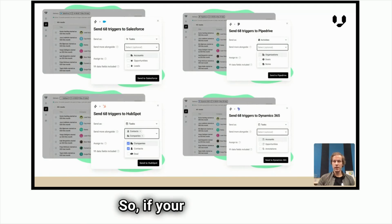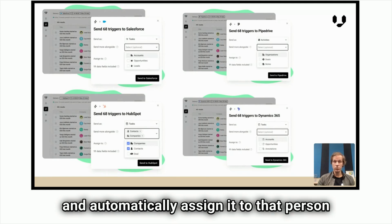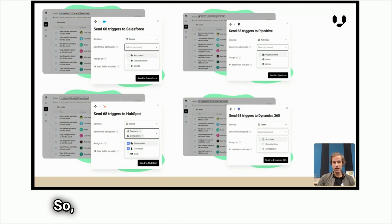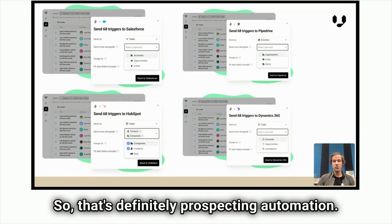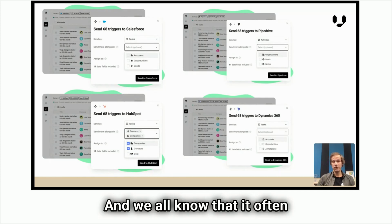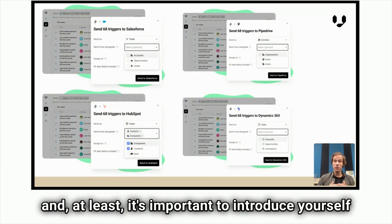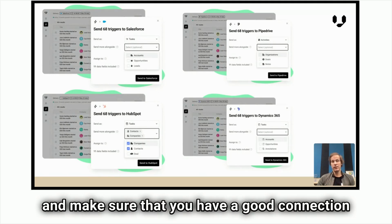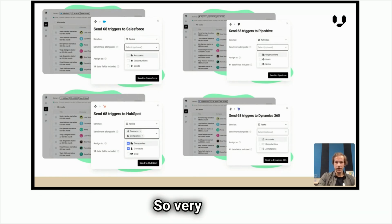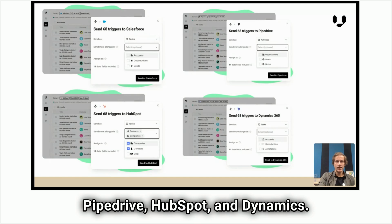So if your ICP company hires a new decision maker, Vainu can automatically create a task in your CRM and automatically assign it to the person who owns that company in the CRM. So that's definitely prospecting automation. People will get notified whenever there's a new decision maker, and we all know that it often opens up a window of opportunity for sales. And at least it's important to introduce yourself and make sure that you have a good connection with that recently hired decision maker. So very easy, and we support Salesforce, Pipedrive, HubSpot, and Dynamics.